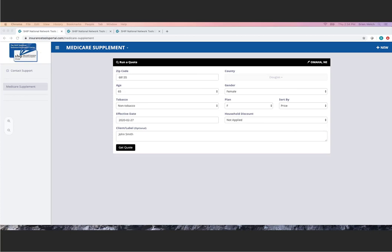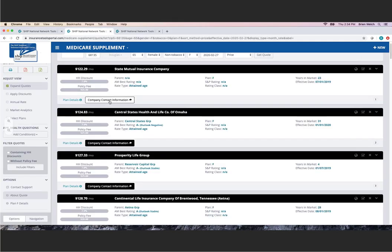And then somebody would like you to show again how to see the contact information for the plans. Sure, absolutely. So right here it says company contact information. It's a black button here. If you click that, it opens up the document with all the companies' contact information. That's alphabetical, so that'll be for every carrier that's currently in the market, and that will update. So as carriers enter the market, or maybe it's a new carrier brand new to the MedSup market, that will update with their contact information as well.